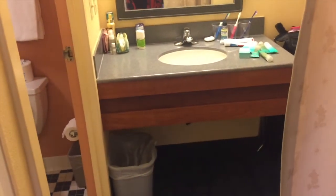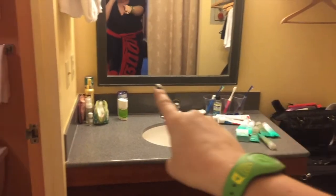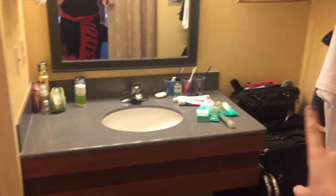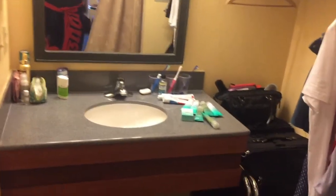Another thing that I'm noticing that's different between this room and Pop is Pop has a shelf there under the mirror, so we could put all of our toiletries and not take up any counter space. And we asked for extra toiletries, and look, they gave it to us. All you have to do is ask, and they did it.